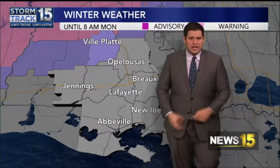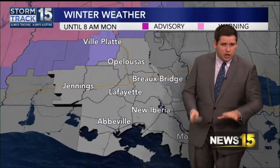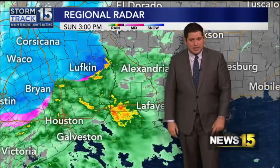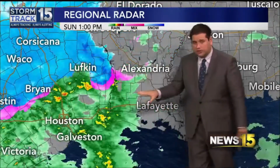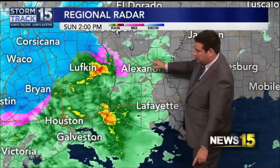Now, what we're looking at right now, mainly just the chance of some frozen precipitation working in, could set up some slippery conditions here on the road, but no accumulation still expected here across Acadiana. You can see it here on the regional radar. Most of that frozen precipitation, so that snow at least, well towards our north, mainly Alexandria north. So Alexandria and Natchitoches picking up some rain as of right now.